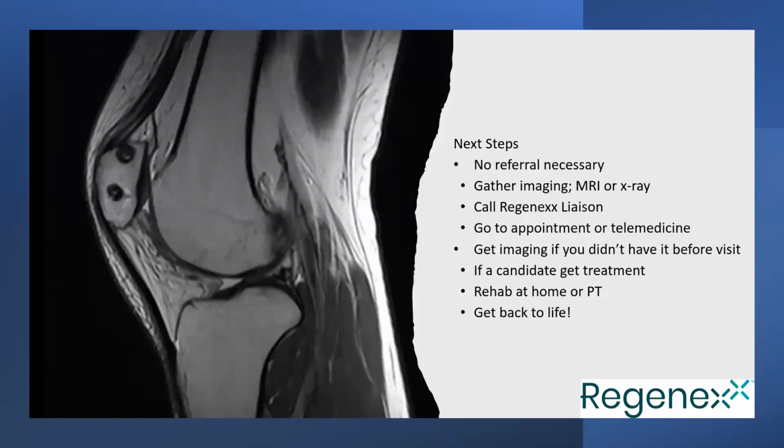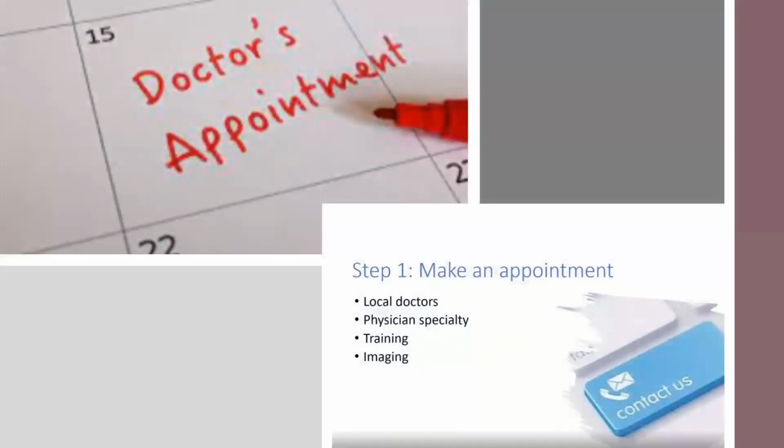Give a call to our office. Our Regenexx liaison will walk you through making an appointment, whether that's in person, which we prefer, or telemedicine. And then, like I said, we'll determine if you're a candidate and we'll determine what kind of treatment we can do. We'll do the treatment. You can rehab with physical therapy and you can get back to life ASAP. So step 1, like I said, make an appointment. We're local doctors. We all have physician specialties.